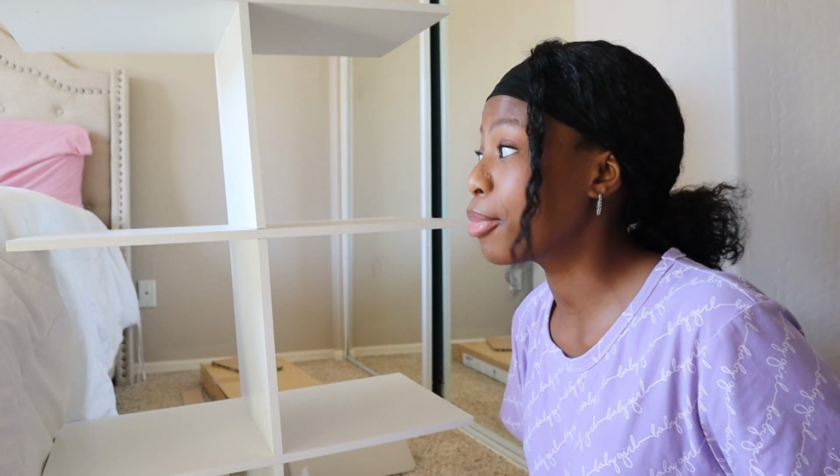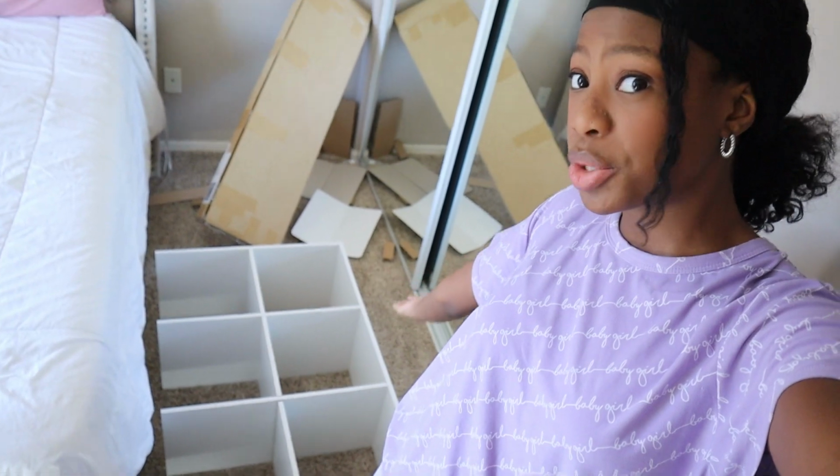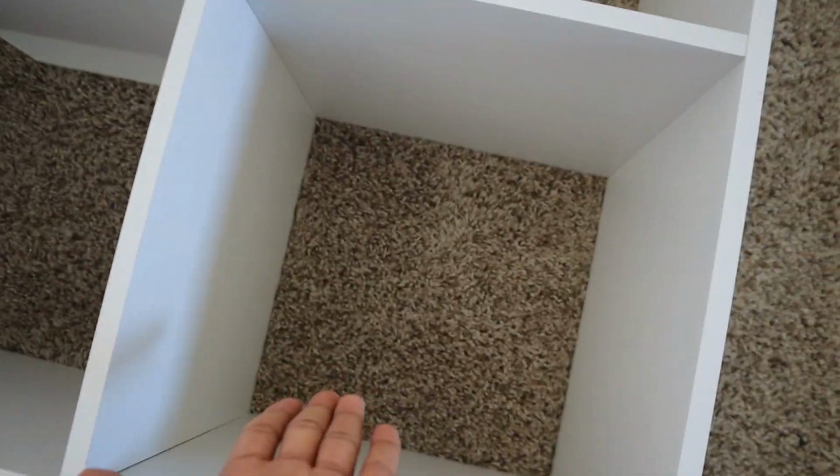This has almost broken so many times. Let's continue this. I'm ready to get this done. Alright, so we have a problem. I put it together, or at least one side, and now it's stuck to the carpet. I don't even know how that happened, but when I try to lift it up, it's literally stuck to the carpet.